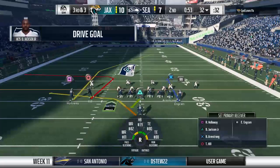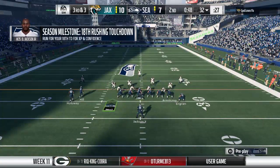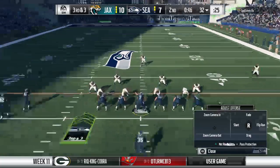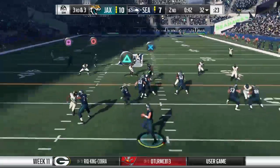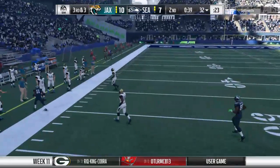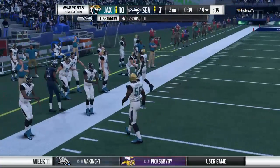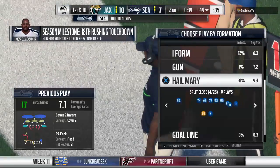Here we go now. The play action fake. They'll look to throw. And he'll be out of bounds up near midfield at the 49. It's a gain of 17, and it'll give him a first down.